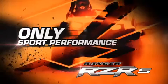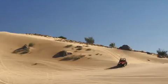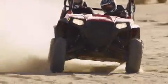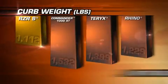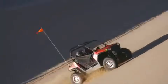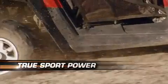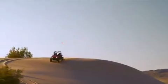Ranger RZR S is the only true sport performance side-by-side. Despite an ever-growing field of Pretenders, there's not a single competitor that can match it for true off-trail sport riding. The Ranger RZR S is the lightest machine in its class, up to 400 pounds lighter than the Pretenders. Its twin-cylinder high-output 800 EFI engine delivers faster throttle response and quicker corner-to-corner acceleration than any Pretender.